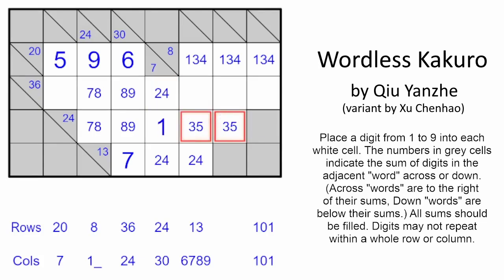So this has become a 1 with a 3, 5 pair. That's already adding up to 9, so these have to add up to 15. And that's going to be a 7 with an 8. That gives us our 9 and 8 up here.